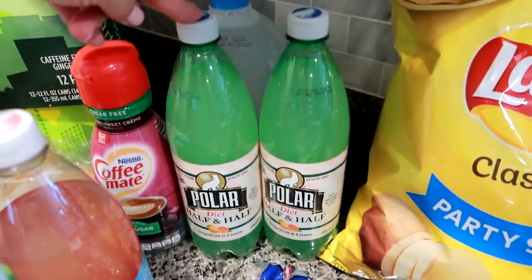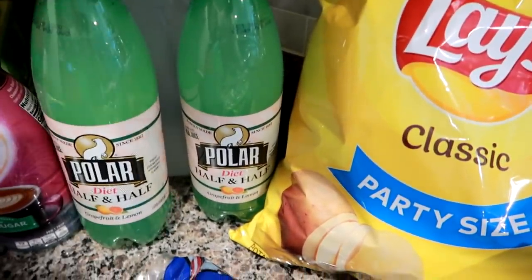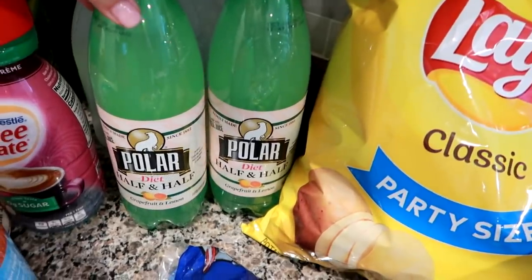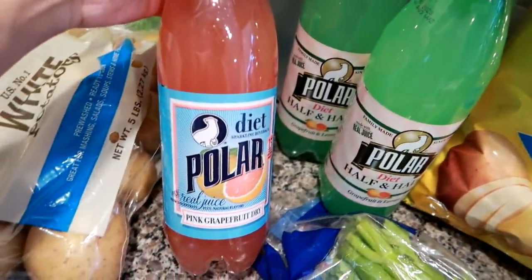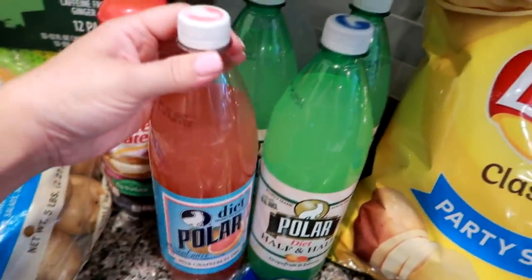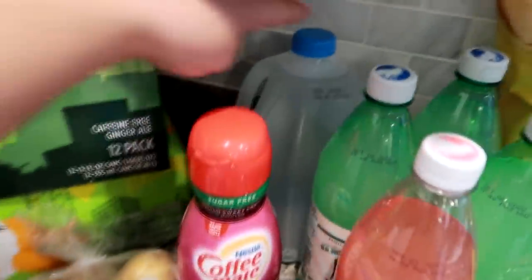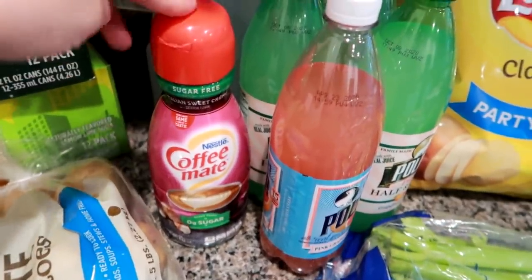I do drink a lot of water at work, but I get burnt out on it. So I really like the Diet Half and Half, which is grapefruit and lemon. So I got 3 of those, and I also got this pink grapefruit diet one as well. I don't think I've ever tried this, so I'm gonna give that a go. I got a gallon of water for my coffee. I got my sugar-free Italian sweet cream Coffee mate for my coffee. I just really like it a lot.